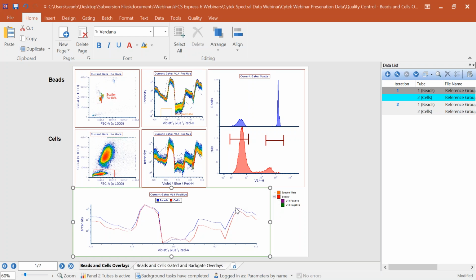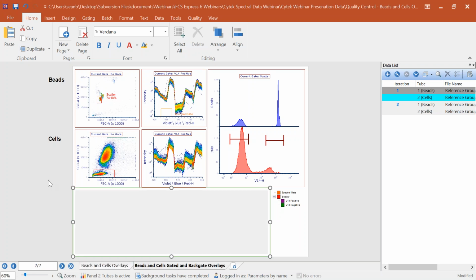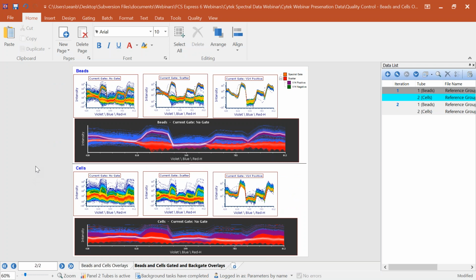Now, again, there's a lot of different ways to visualize and display this data in FCS Express, and that's one of the more powerful tools about using FCS Express for these types of data sets, is that you can visualize these in a number of ways. So again, we have the same type of situation where the beads are up here at the top, the cells are down here at the bottom, but we're using those color density overlays here in these charts, where we're looking at all the events in blue, we're looking at cells within the scatter gate. In red, we're looking at cells that fall within that V14 positive in purple. And when you put these on a black background, the charts look really sharp, of course.